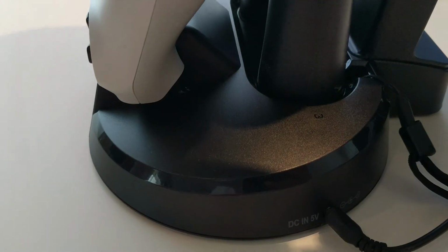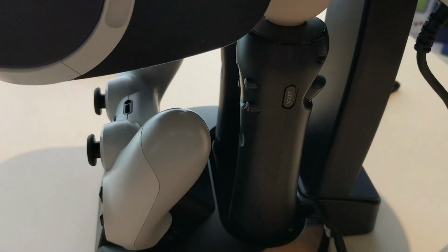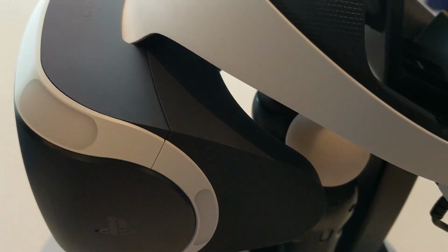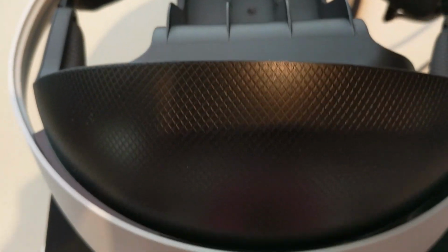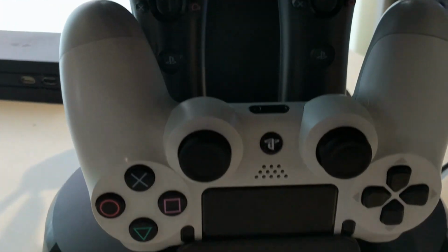It looks pretty cool. Is it straight? I can't even see. Let me see. That looks pretty sick. It actually says Amazon Basics at the bottom as well, and it's got like 3 indication lights there. All 3 of them will have their own individual lights, and I believe it will be red, and then when it's fully charged, it will be green.